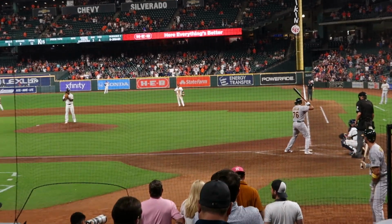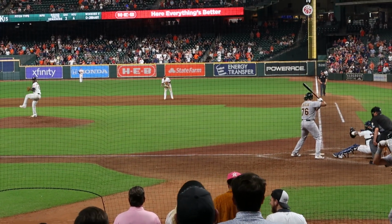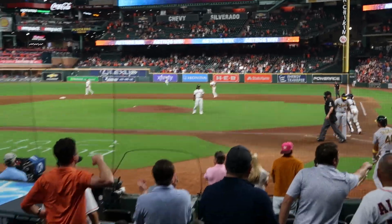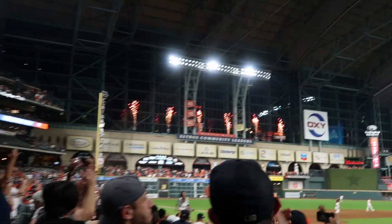All right, ladies and gentlemen, we're going down to the top of the ninth inning. The A's are losing 5-2, and they already got one out, so it looks like they could be wrapped up. This game went by pretty fast, so let's see how it ends. Here we go, it all comes down to this. Garcia down to his final strike, last out here. A's lose 5-2, and the Astros win.